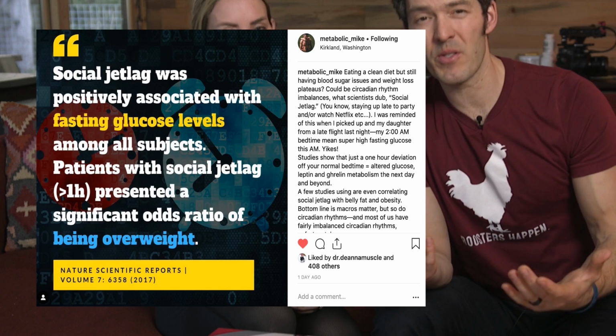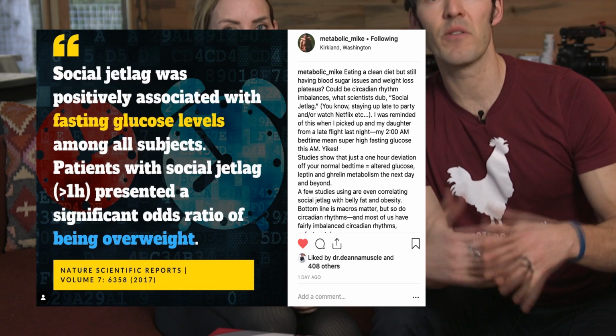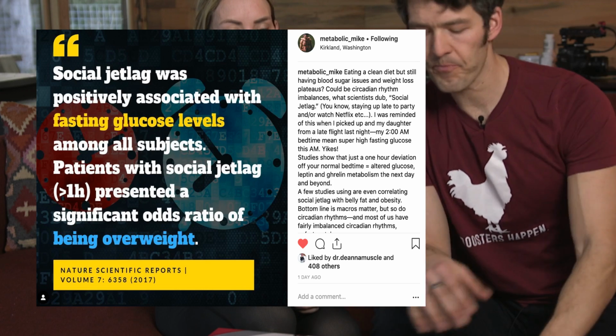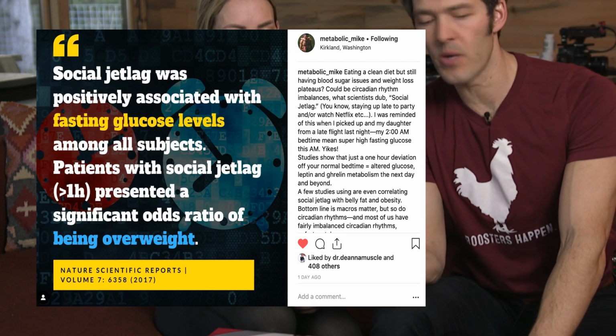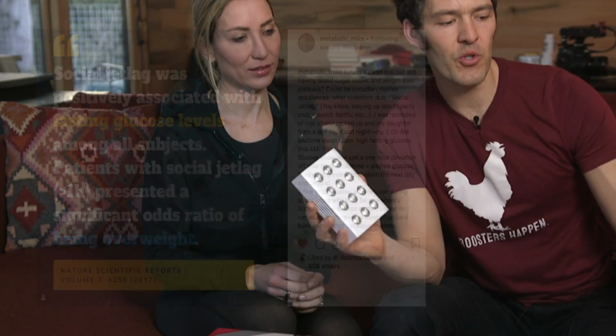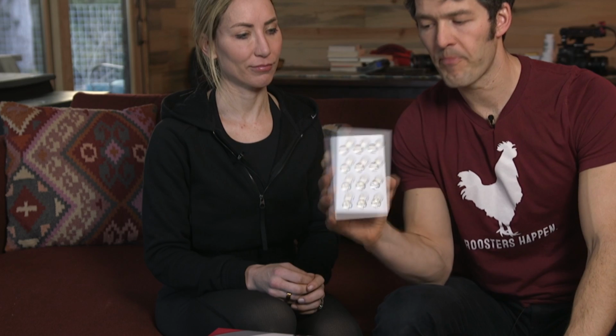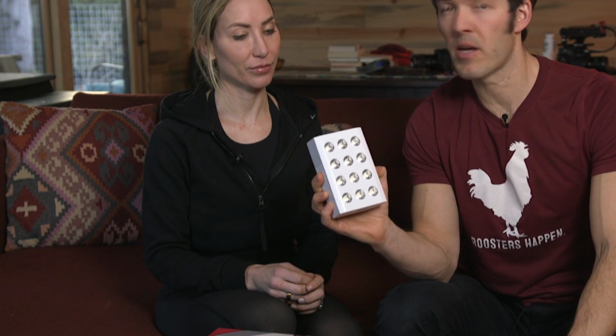But studies actually show that circadian rhythm imbalances are tightly linked with waist circumference, obesity, and all these different things. So as I was alluding to, one of the things you want to keep in mind when you're traveling is that your circadian rhythm might be perturbed because you're in different time zones. Maybe you stayed up late, you partied, you had alcohol, things like that, right? So this can be helpful because this can really entrain your body's circadian rhythms.